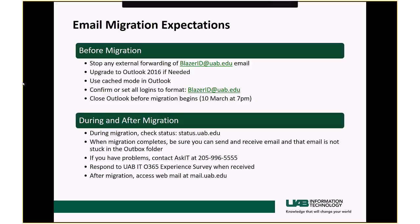And I apologize, this slide needs to be updated. Your migration is the 17th. So on Friday when you leave, if at all possible, close your Outlook, just to ensure the transition is as smooth as possible.